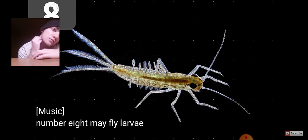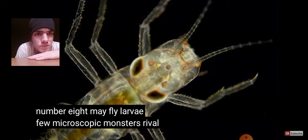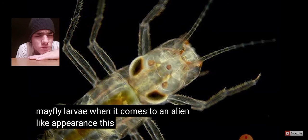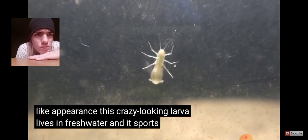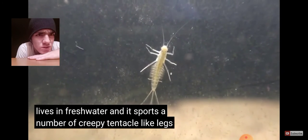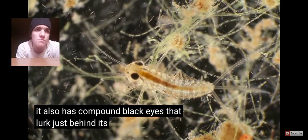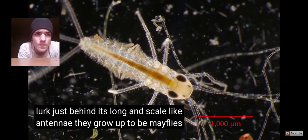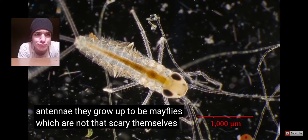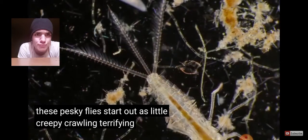Number 8. Mayfly Larva. Few microscopic monsters rival the Mayfly Larva's appearance. This crazy-looking larva lives in fresh water, and it sports a number of creepy, tentacle-like legs. It also has compound black eyes that lurk just behind its long and scale-like antennae. They grow up to be mayflies, which are not that scary themselves, but these pesky flies start out as little creepy crawling, terrifying mini monsters.